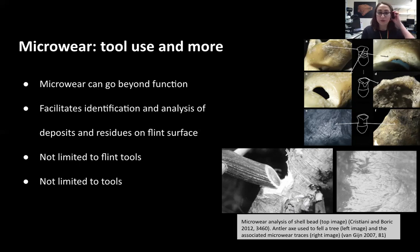And also, it's really important to say that microwear is not just limited to looking at tools. So although that is my focus for my PhD, and it is a focus, I would say generally, of microwear, more and more now we're seeing microwear being applied to other objects like ornaments, for example. So as you can see in the picture at the top there, you've got these beautiful shell beads. And so microwear can be used to look at the perforations, for example.